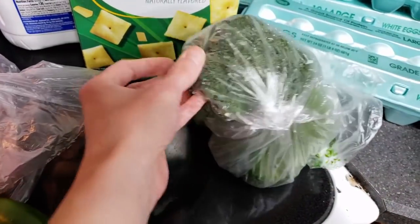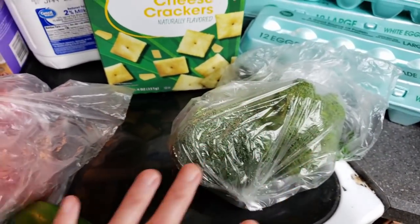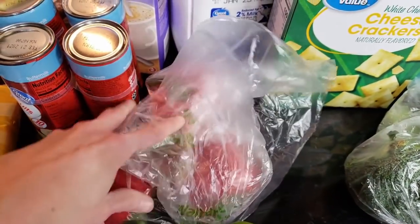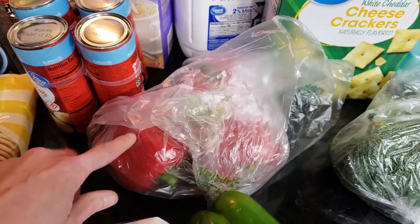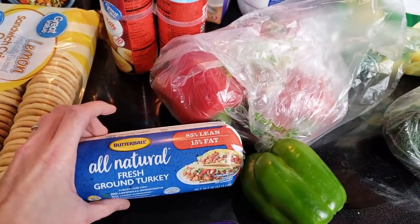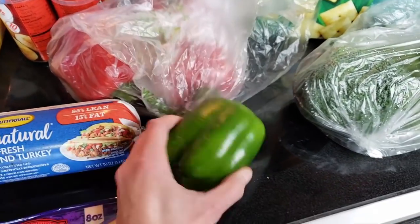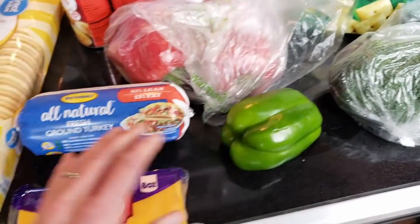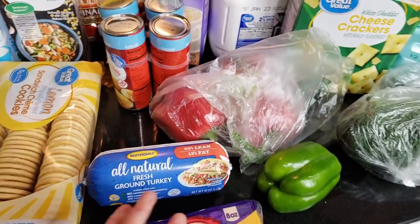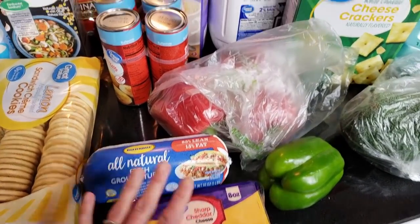Then 2 small things of broccoli to roast for dinners. I bought 3 red bell peppers to go in an unstuffed pepper casserole. This ground turkey is going with it. I got a green bell pepper for a recipe. Then a block of sharp cheddar cheese for just random recipes.